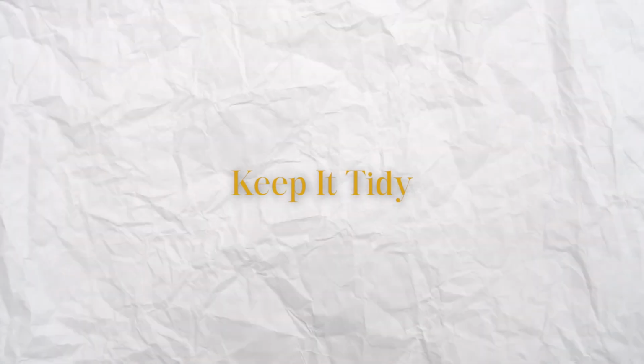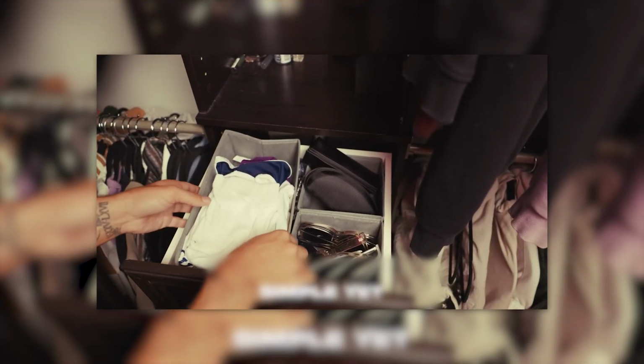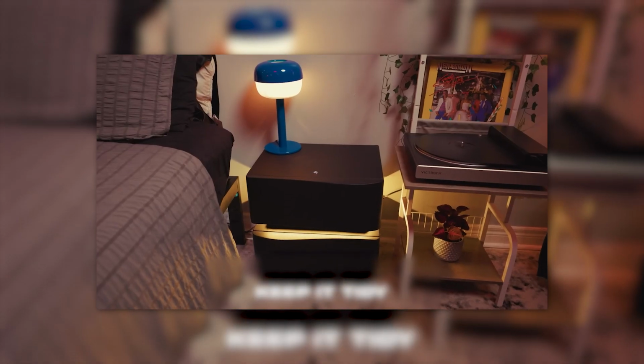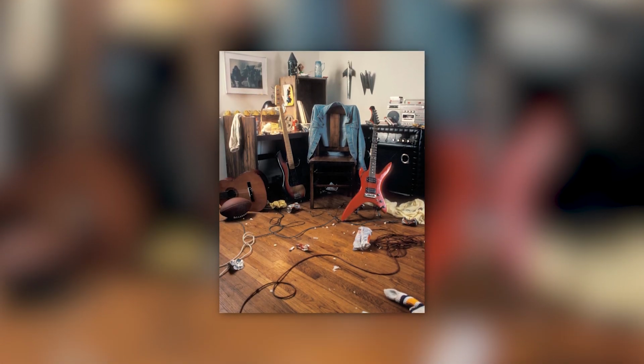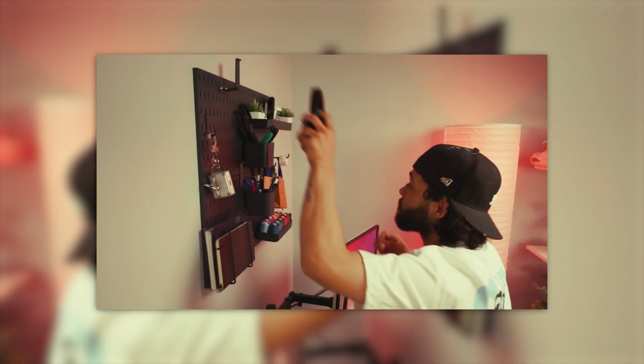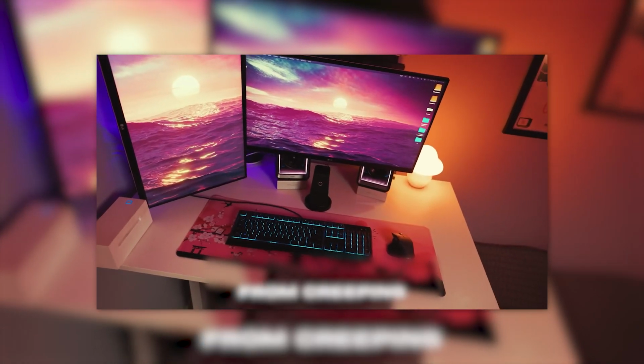Keep it tidy. Messy spaces kill the whole aesthetic, so getting organized with proper storage is a must. As guys, we often have a lot of tech gear like computers, gaming consoles, cameras, and more. All those wires can easily make your space look chaotic. Utilize your vertical spaces with wall shelves, hooks, and hanging organizers to keep your stuff off the floor. Floating shelves from Amazon start at around $20, and over the door hooks are super affordable too.